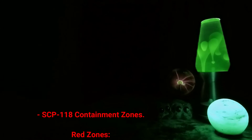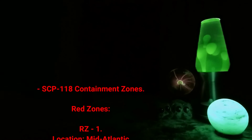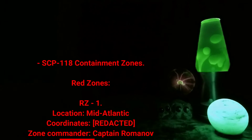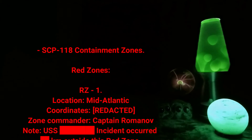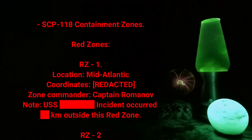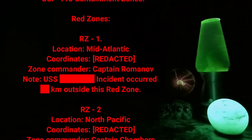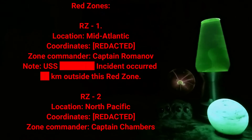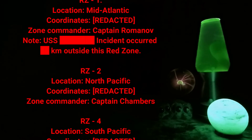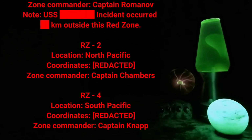SCP-118 Containment Zones. Red Zones. RZ-1. Location: Mid-Atlantic. Coordinates: redacted. Zone Commander: Captain Romanov. Note: US data expunged incident occurred. Data expunged kilometers outside this red zone. RZ-2. Location: North Pacific. Coordinates: redacted. Zone Commander: Captain Chambers. RZ-4. Location: South Pacific. Coordinates: redacted.